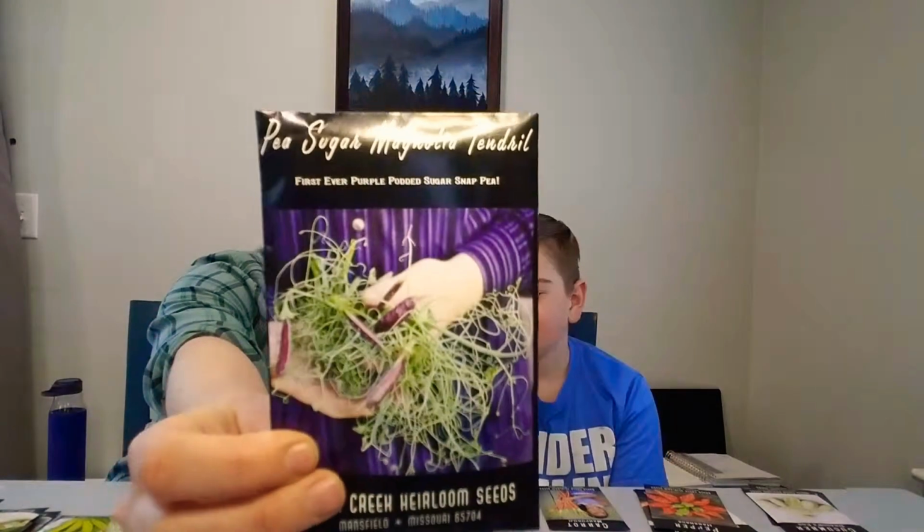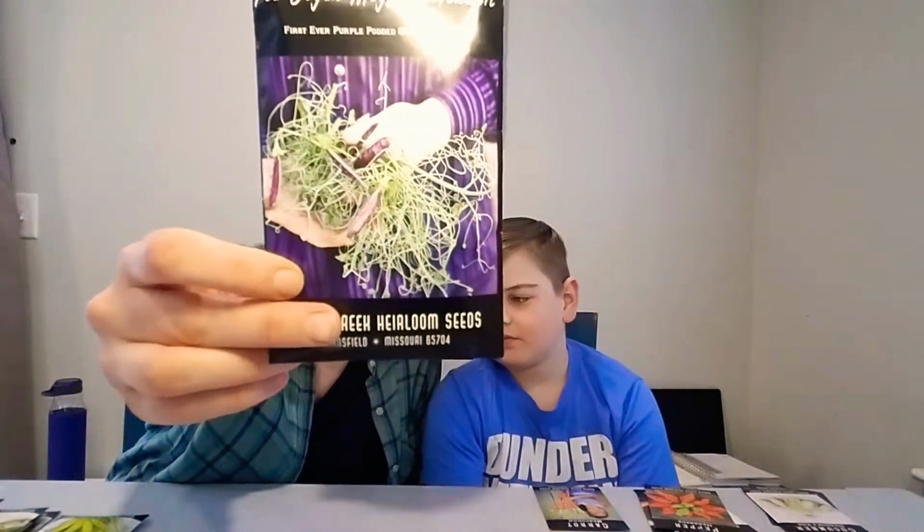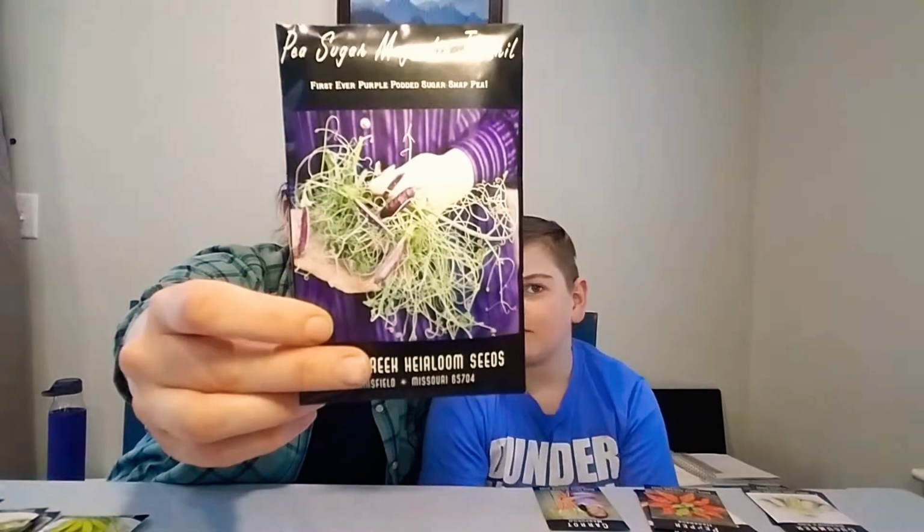Another one kind of like that. It's a purple potted sugar snap pea. You can eat it straight from the garden. And it's a very hyper tendril plant, which makes it easier to see which ones are ready to pick. So I'm pretty excited about that. But I've never grown anything like this before. So we'll see how it turns out.